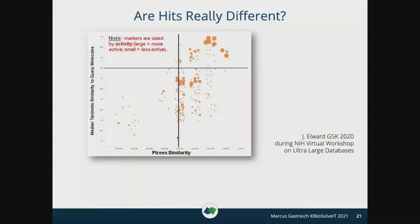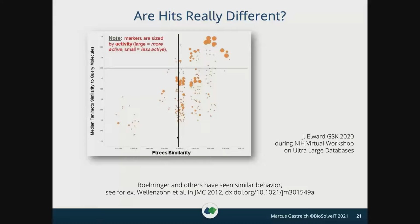So yes, the hits do differ from the old ones and from other methods that people use throughout. There is also a Valenzuela et al. paper from 2012, for example, where similar behavior has been observed. I put the reference down here.